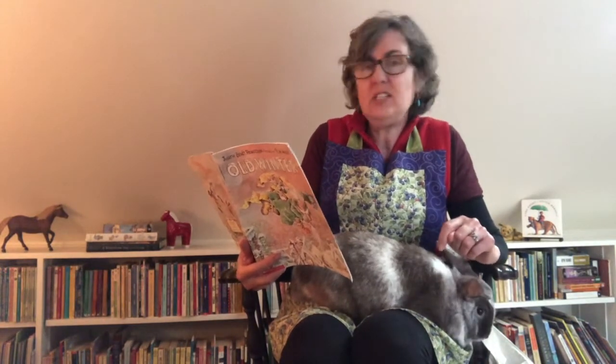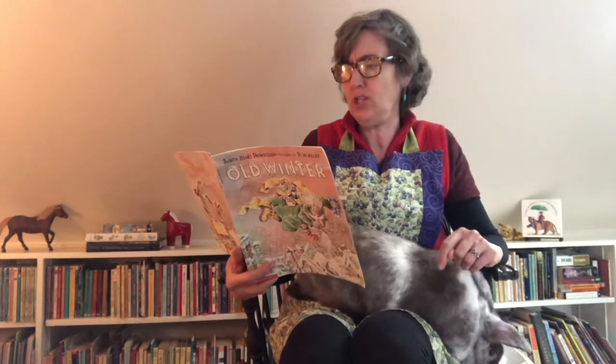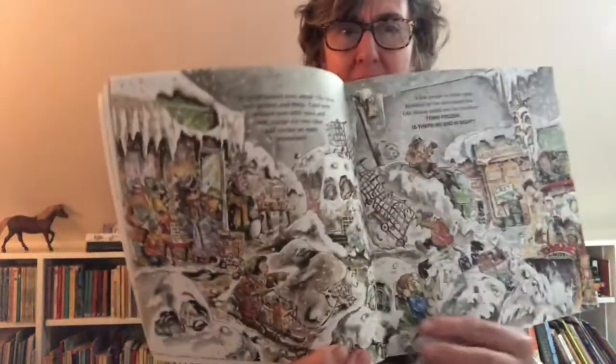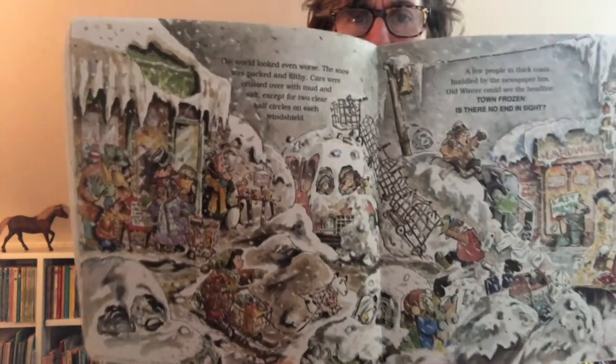Old Winter could see what the newspaper said. It said, "The town is frozen. Is there no end in sight for this winter?" Oh, and now you can see how even worse it looks. Snow is everywhere. Look at that.